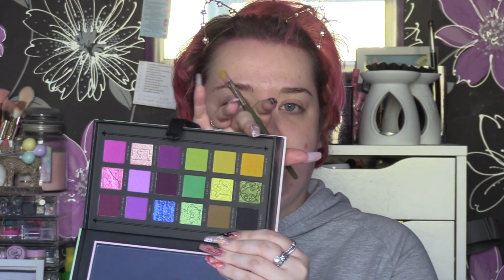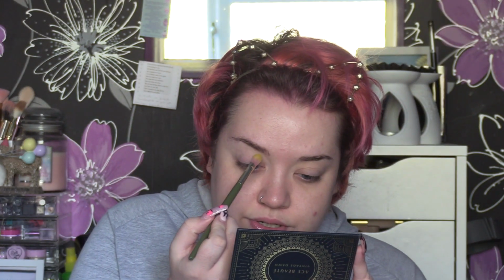Yeah, okay, that's on the floor now, so we'll just leave that down there. So we're going to start off with the greens. I'm going to go in with Creep It Real, which looks like an amazing kind of mustardy colour. I'll put this into the inner corner. Oh, that is so pigmented. I don't honestly know why I expected any less.